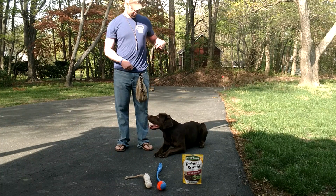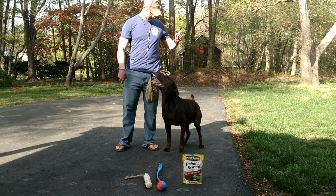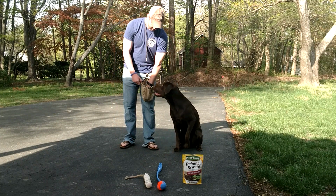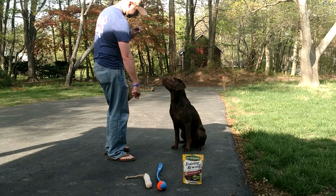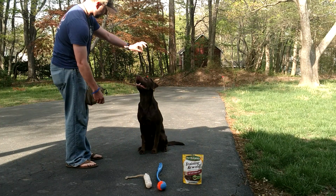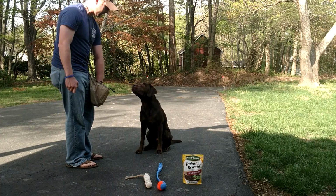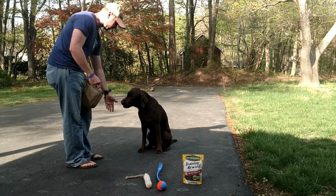So one of the things that I would do as a puppy is, if he would walk along here, I'd say up, sit, and hold the treat above him. As soon as the butt goes down, click him and treat him. He understands what this click is.